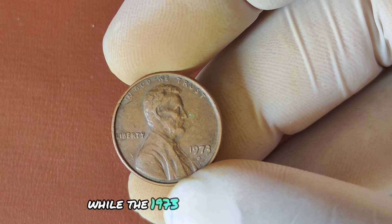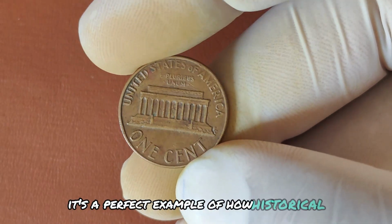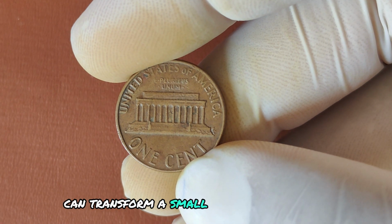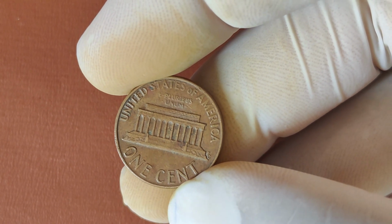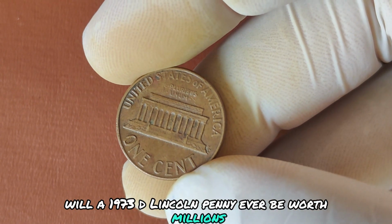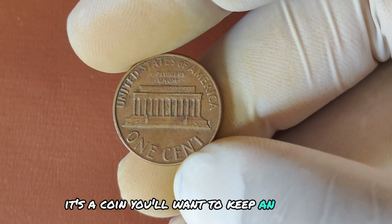While the 1973 D penny might seem ordinary, it's a perfect example of how historical significance, rarity, and condition can transform a small coin into a major collectible. Will a 1973 D Lincoln penny ever be worth millions? Time will tell, but one thing's for sure, it's a coin you'll want to keep an eye out for.